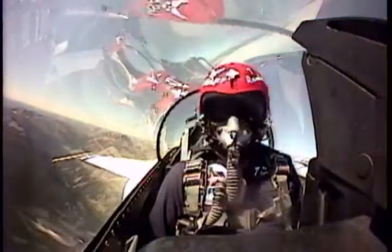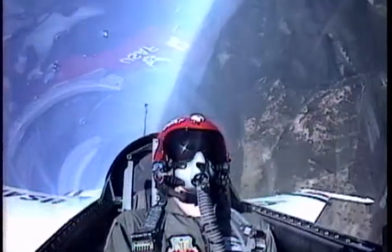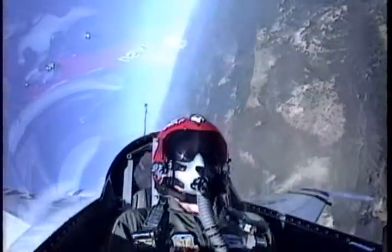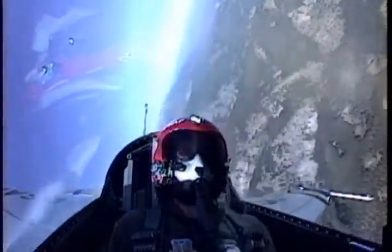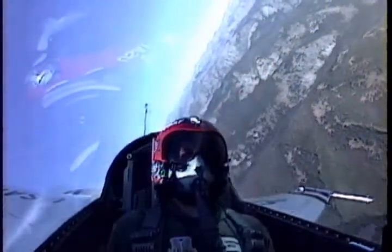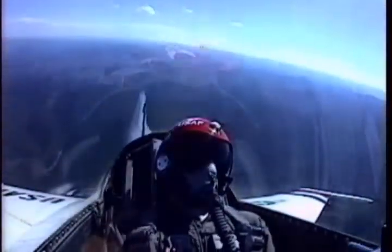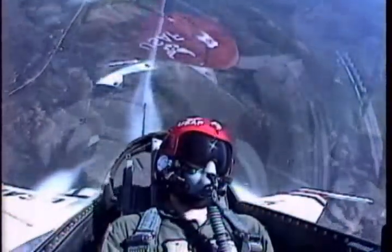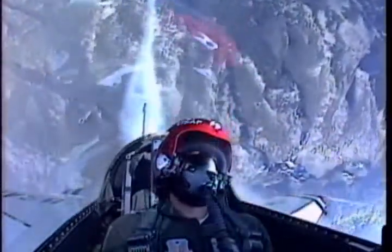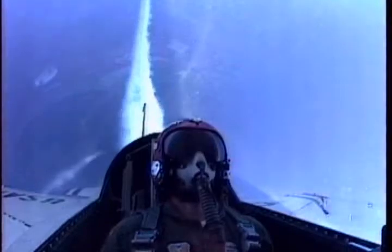We pull a 7G turn. Now that's 7 times the force of gravity. In other words, for somebody like me with a 165-pound frame, that's 1,155 pounds of pressure pressing down on my body. That's awesome. That's it for the loop.